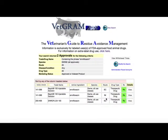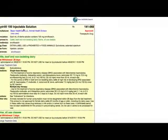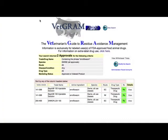And I can use it IM or sub-Q for swine respiratory diseases and colibacillosis. So if my potbelly pig happens to have one of those, I could actually use it IM or sub-Q for those diseases, but I cannot go off label. So that means I would have to follow this dose and cannot treat another disease like a skin condition using enrofloxacin. So that's okay as long as that's what he's treating.